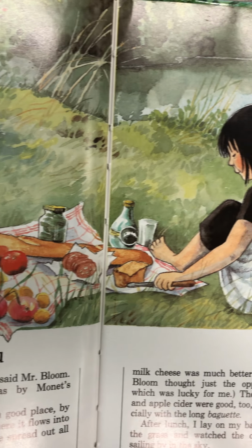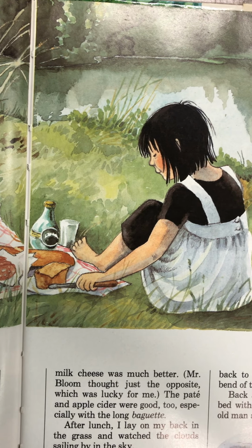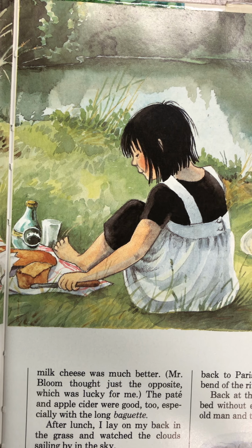Picnic by the River Rue. Mr. Bloom, we forgot something. Our lunch, said Mr. Bloom. And I'm starving, I said. This would be a good place for a picnic, said Mr. Bloom, right here by Monet's bench.